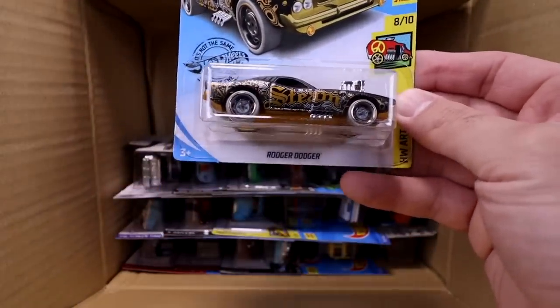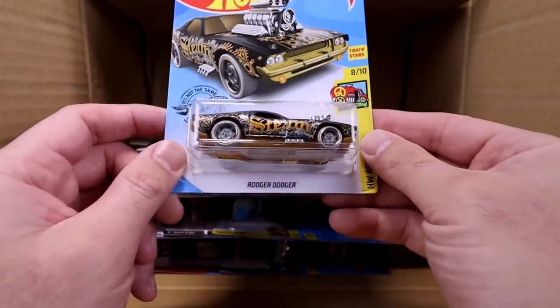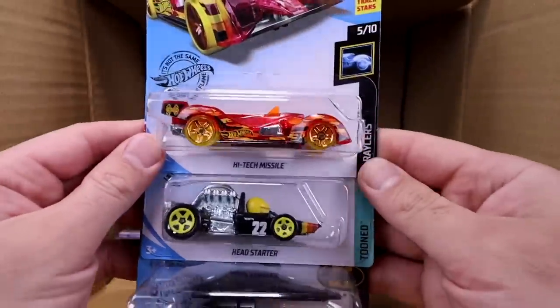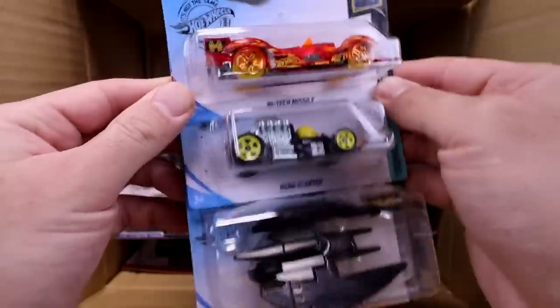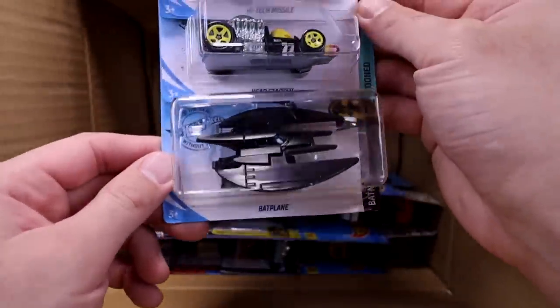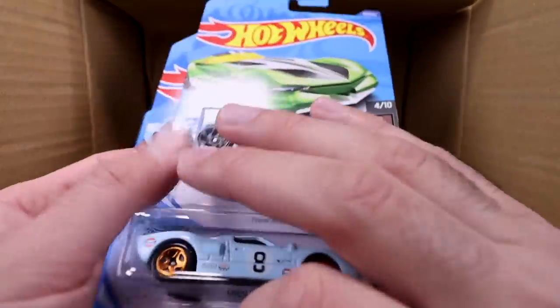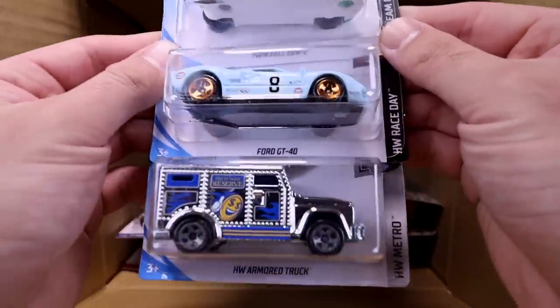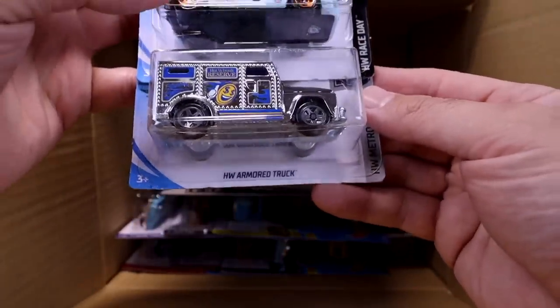Roger Dodger, new color variation of the Roger Dodger. How do you like that one, guys? I like it. I think it's cool. Put that aside. Next up we've got High Tech Missile. We've got Head Starter, and we got another one of the Bat Planes. Put those aside. And we've got Twin Mill Gen E. We've got the Ford GT40, and we've got the Hot Wheels Armored Truck.